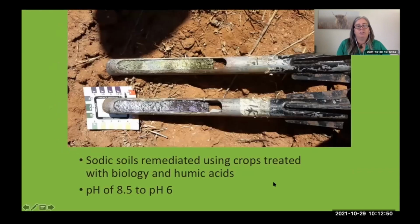This was an example of some soil pH changes with the pH chart here that were, first remediating soils with biology and humic acids and dropping the pH from 8.5 to 6, which is much more favourable for plants just through those kinds of things.